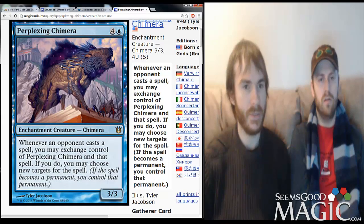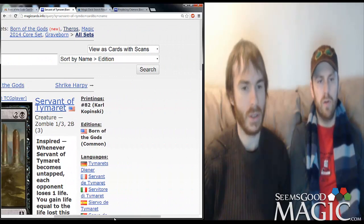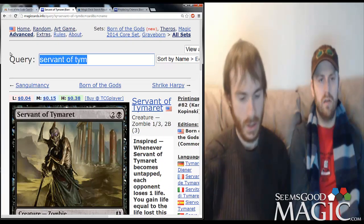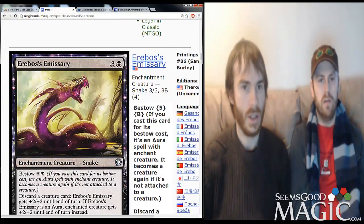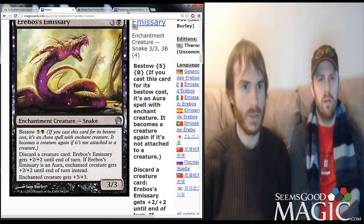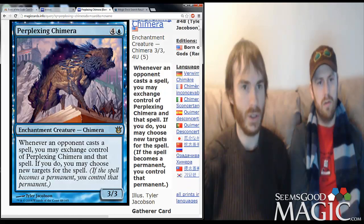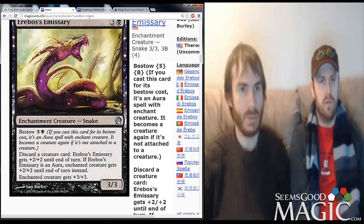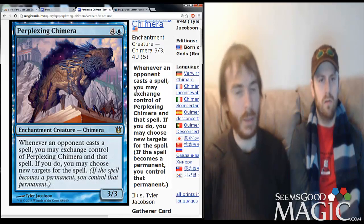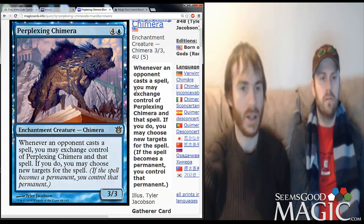It's almost like the texture on that is the same as a black enchantment spell. Erebos is probably the best example. If you look at Erebos's Emissary, they have that black twinkle, starish look, or purple, to a certain degree too. But I really like that border a lot. I do too. It's going to be a unique border to this block, and we're not going to see that anymore.